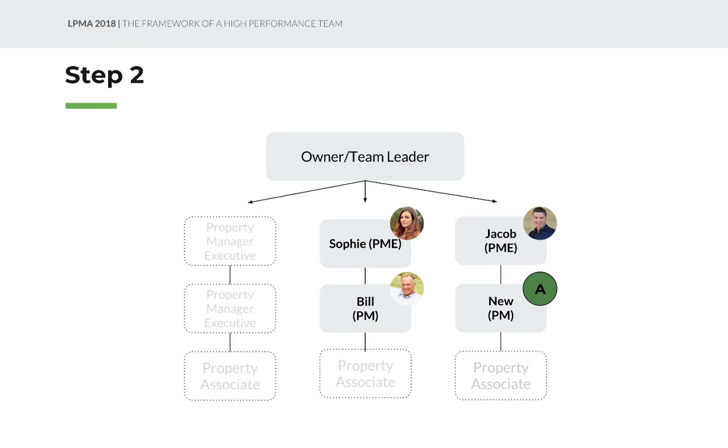So what we did is we put Bill in underneath Sophie, and we thought one of 2 things was going to happen. Bill will probably not appreciate it and leave, or Bill will step up to the plate and leverage off the mentor that he now has above him. In this scenario, the good outcome actually played out, where Bill never really had a mentor before. And now, even though Sophie was much younger than him, he had someone to look up to and train him so he could improve and become more efficient at what he's doing. Within a matter of months, Bill became a completely different property manager, which was really awesome for the business.